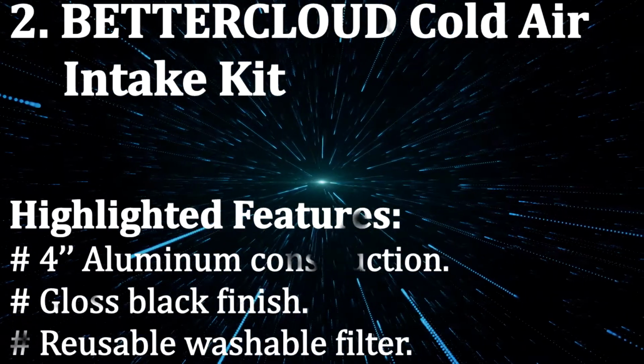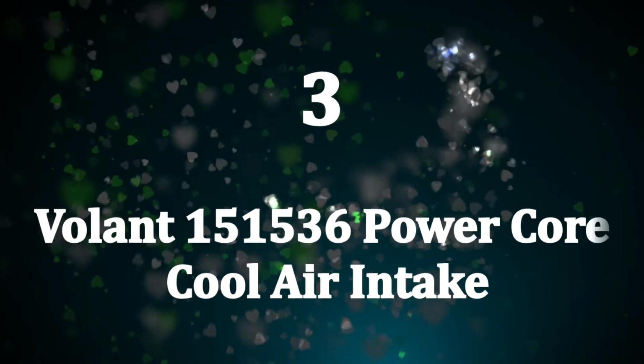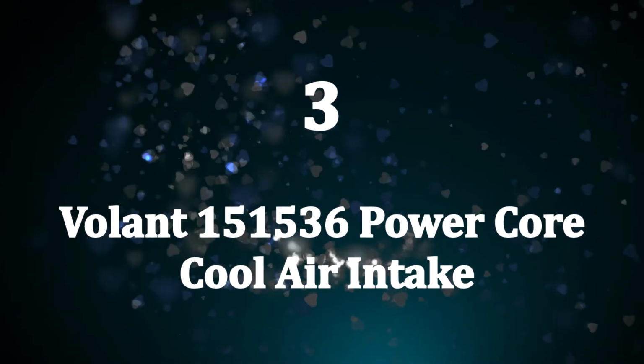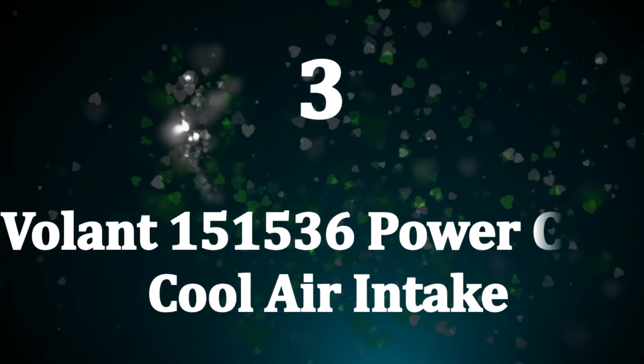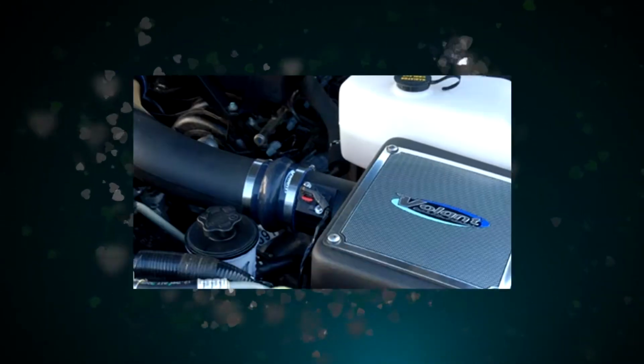Reusable washable filter. Number 3, Volant 151536 Power Core Cool Air Intake. It is an easy to install and heavy-duty intake kit.